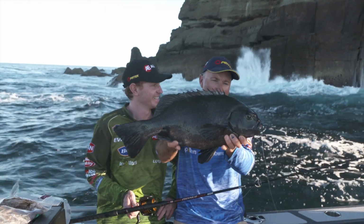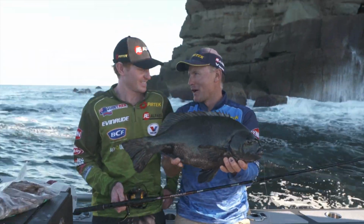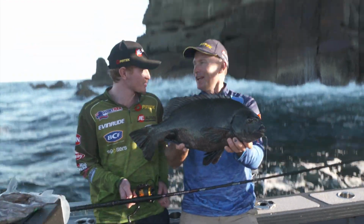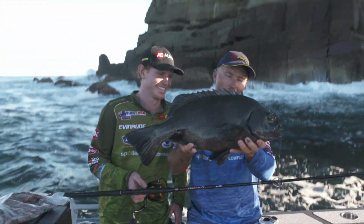Check that out, that's a magnificent big black drummer or rock blackfish. We got the job done there, mate. How much fun was that? Australian salmon jumping around, bream, little kingies. Bit of a mixed bag there today, wasn't it? A bit of everything. You even got a groper at one point. Yeah. I got to tell you, that is a cracker of a big black drummer.